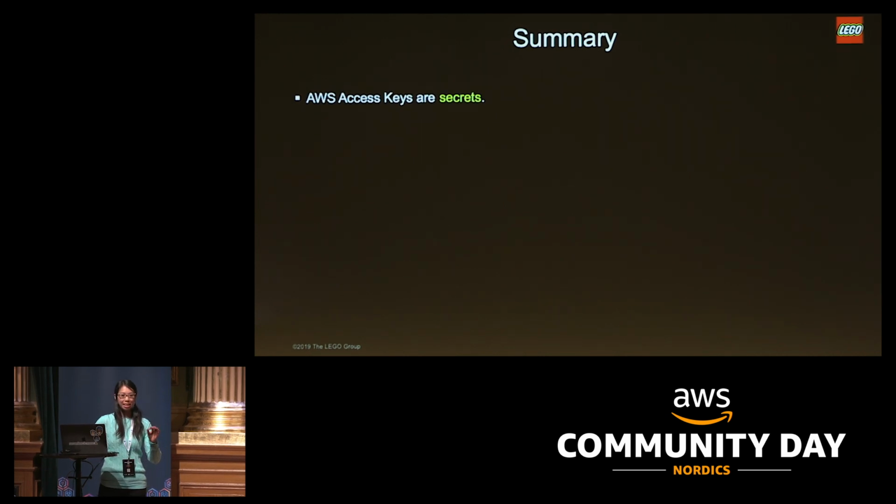All right, let's summarize this. AWS access keys are secrets. They protect the same level of access that your username and password protect. So keep them secret. Don't put them into GitHub. Don't put them into any place that's public.